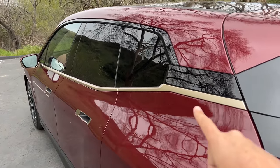But anyway, since I'm up here, let's talk performance. Like I said, this is the iX xDrive 50, and that is the only model available, the iX, for the 22 model year, and it has about 520 horsepower, 516 to be precise. Now, starting price around $84,000, this one is equipped to around $105,000 with options.